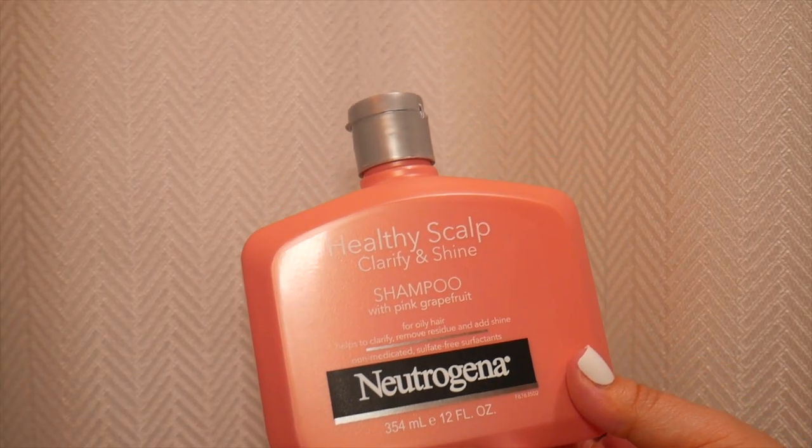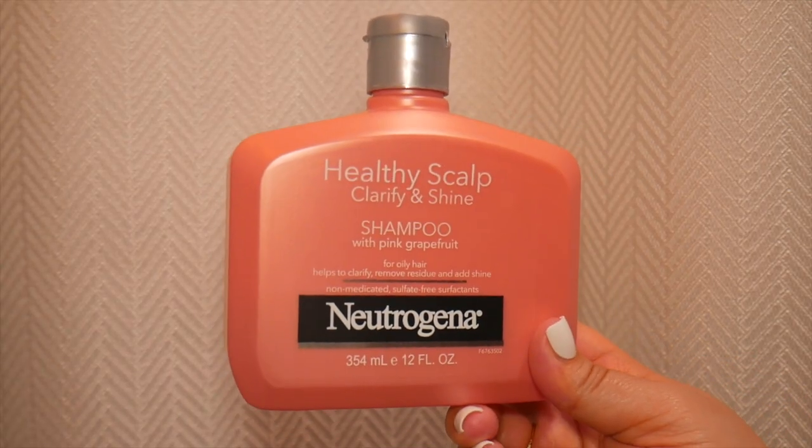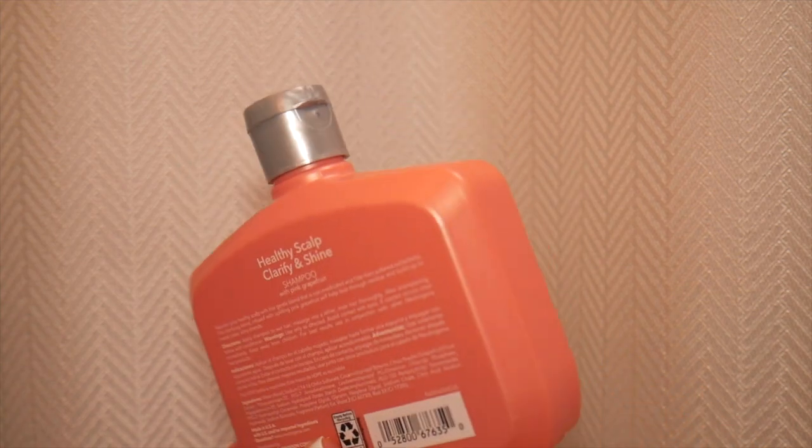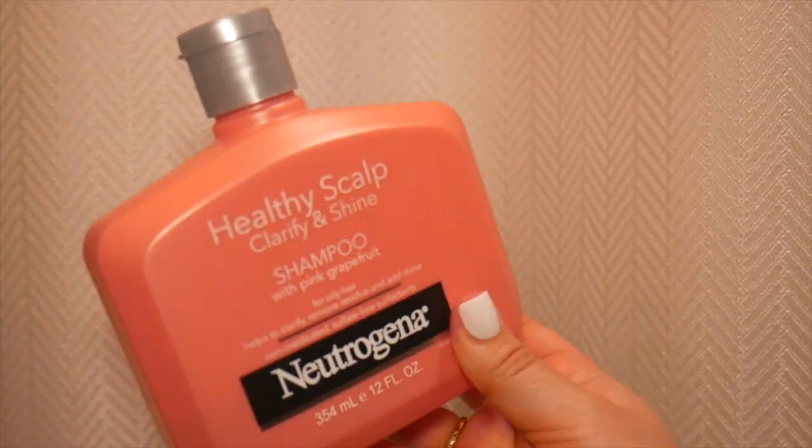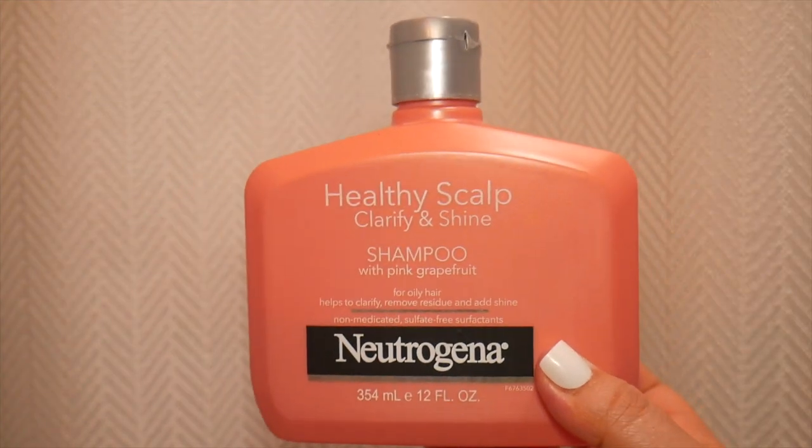And it is Neutrogena's clarifying shampoo. I'm not really a big fan of this one, I'm not gonna lie to you. I'm not a fan of this scent, the shampoo with the grapefruit. I like the clear one that they have, and I couldn't find it, so I just got a second option. But it's a cute pink bottle. I love grabbing it because it's a cute little shape, cute color.